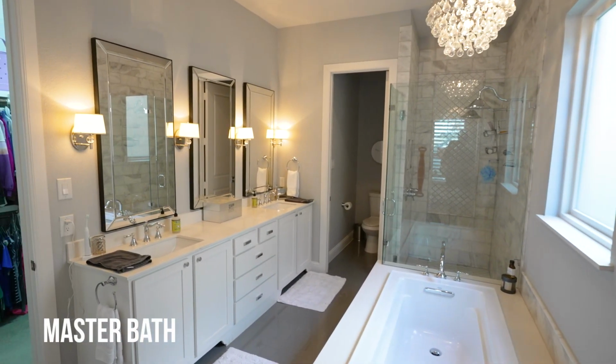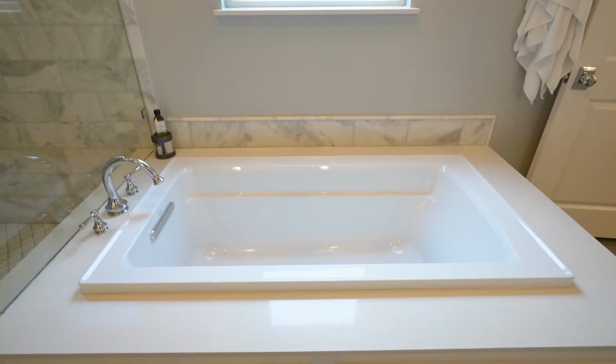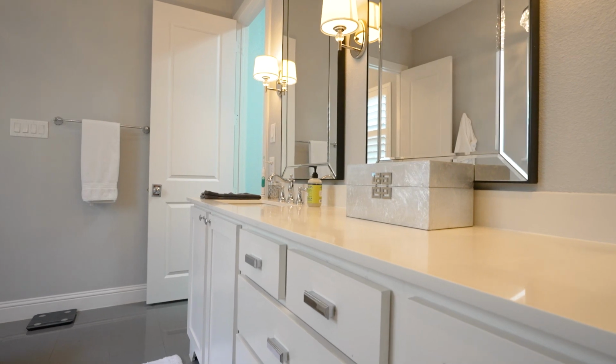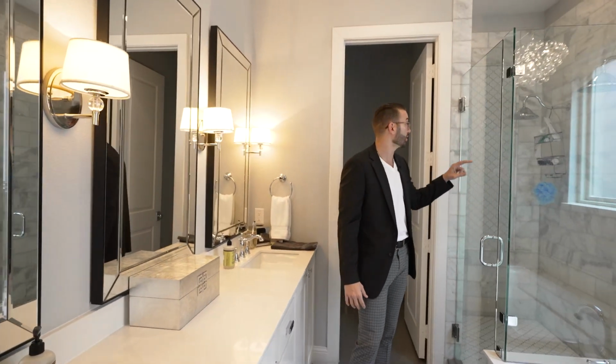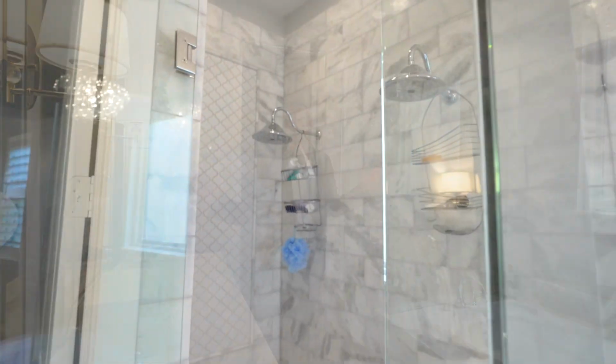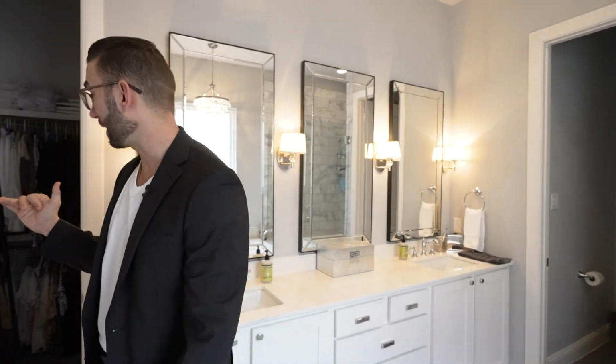So as you come through into the master, you can see you have this big garden tub right here with the his and her sinks. Great lighting, beautiful mirrors, nice big walk-in shower. You actually have 2 shower heads in here, so obviously big enough for 2 people. And then you have another big walk-in closet right this way.